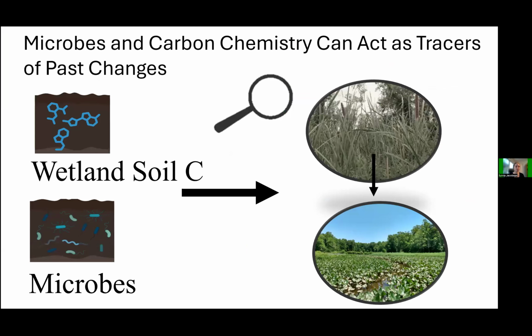So the reason we're interested in this and the hypothesis is that potentially these microbes and the carbon chemistry can act as tracers of these past changes in the wetland. So, for example, just by looking at the specific microbes and carbon molecules at a site, you might be able to understand the history of the site in terms of how the flooding and plant community has changed over time. That way, in the absence of over a decade of monitoring data, you can learn a lot about a site's history just by collecting some surface soil samples and doing some DNA sequencing and carbon chemistry analyses.